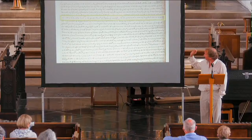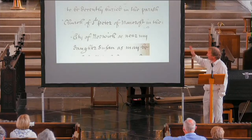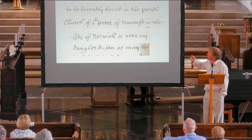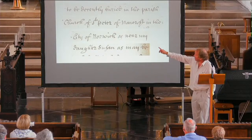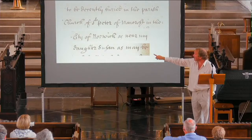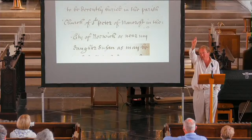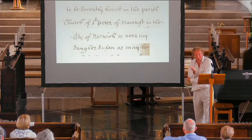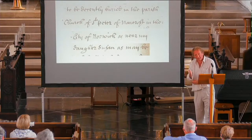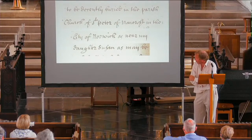But then there's this quite exceptional bit here in the will, and chopping it up to fit the slide. Susan Brown wishes to be decently buried in the parish church of St. Peter of Mancroft in the city of Norwich, as near my daughter Susan as may be. In other words, right over there. Significantly, she doesn't want to be buried with her husband, who we know was buried at Wacton. She wants to be brought back to St. Peter Mancroft to lie close to her, one of her daughters.